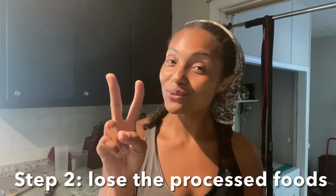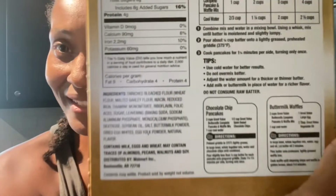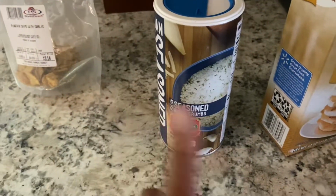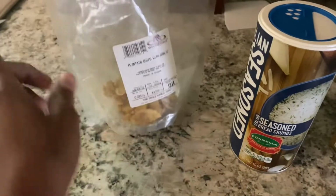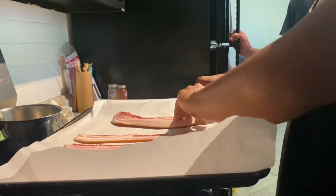Step number 2 is going to be getting all of the processed food products out of your diet. So if it's got more than 1 or 2 ingredients and it's not meat, it's trash. So during this phase, you're not going to be using any more of these processed foods. So if you want pancakes, you're going to be making pancakes from scratch.